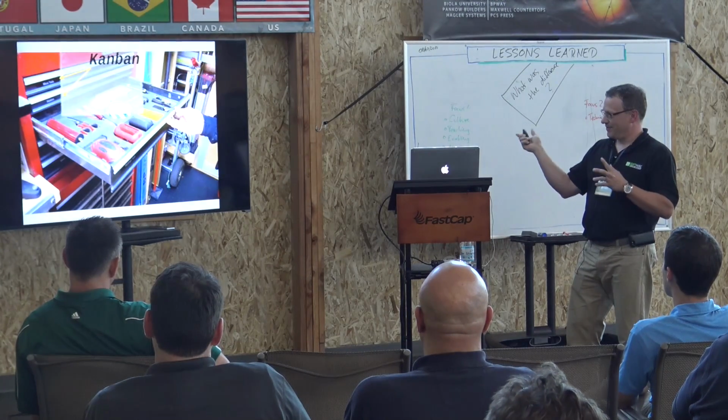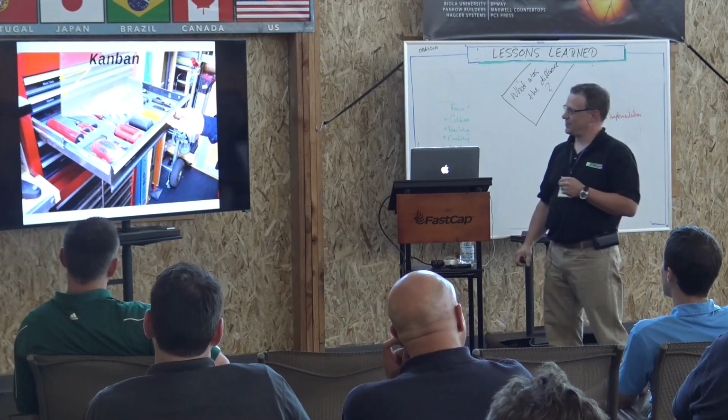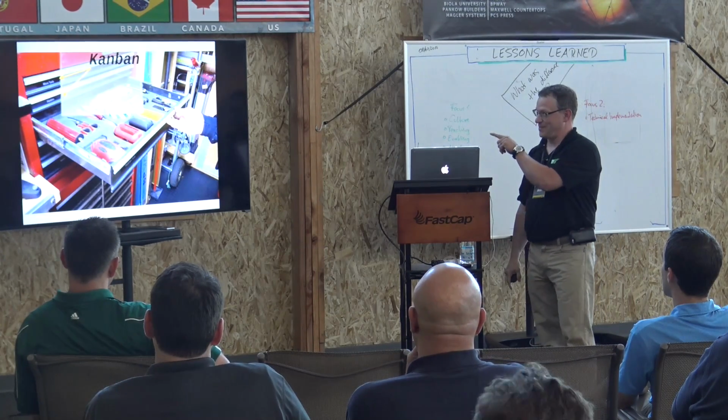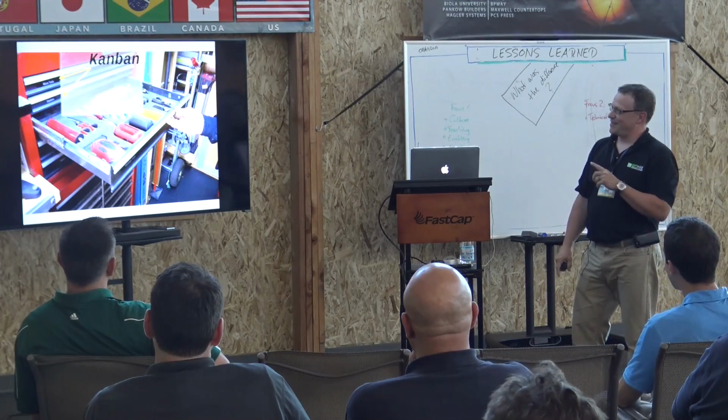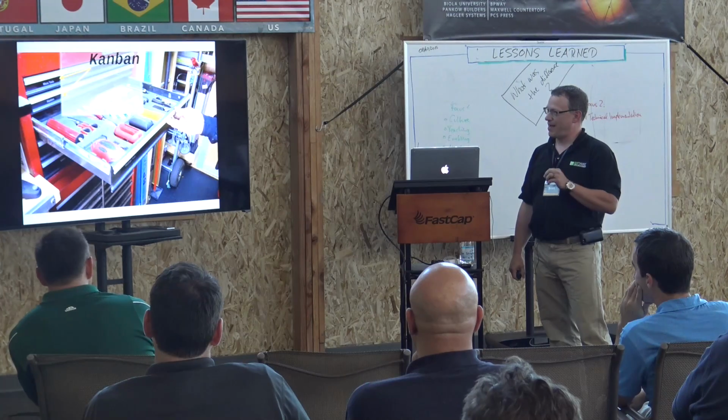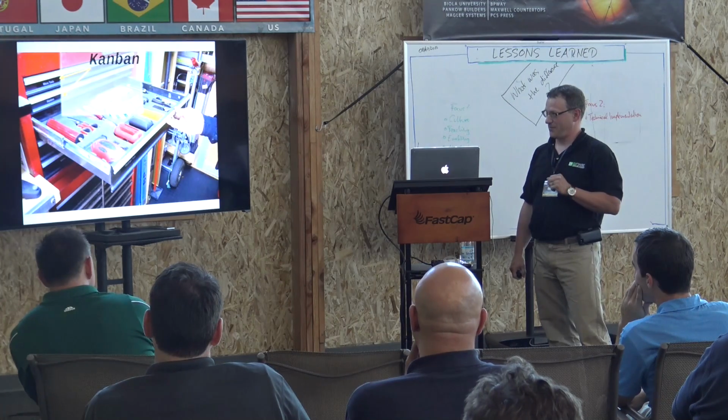All right, well, this is one of the toolboxes inside the truck. I am not intentionally showcasing FastCat products here. That just happens to be the drawer that's open. Everything in this truck is labeled, and every tool has a spot, with the exception of a few drawers.